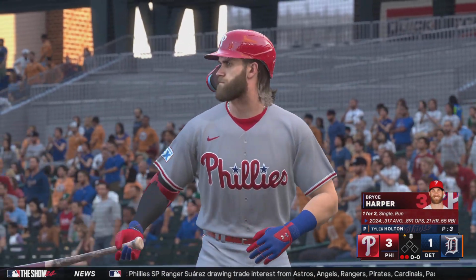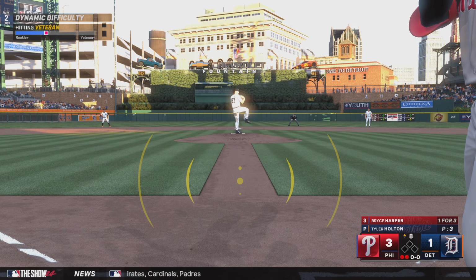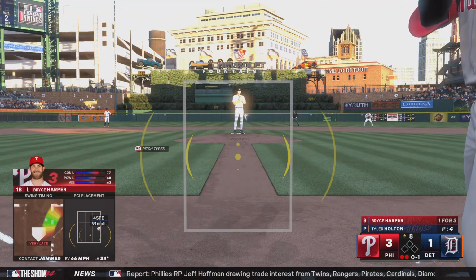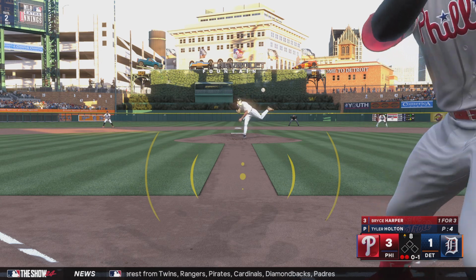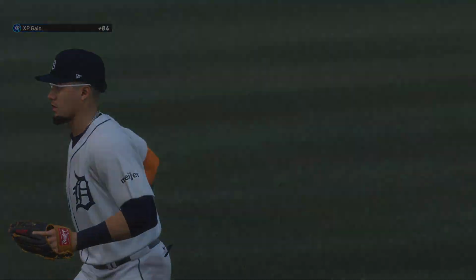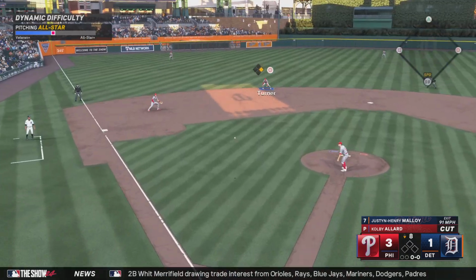Bryce Harper to the plate. 1 for 3. Headed down the line. And that drops foul. Left-hand batter waits. Swing and a ball popped up. Baez sizing this one up, and that'll do it. Back at Comerica Park, ready for the bottom of the 8th. And now the DH, Justin Henry Malloy.